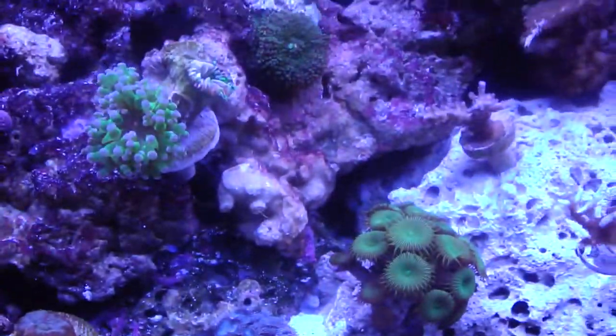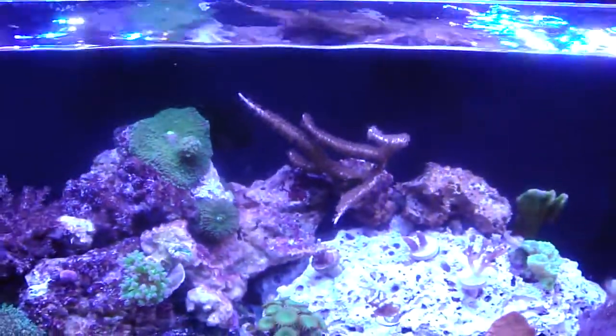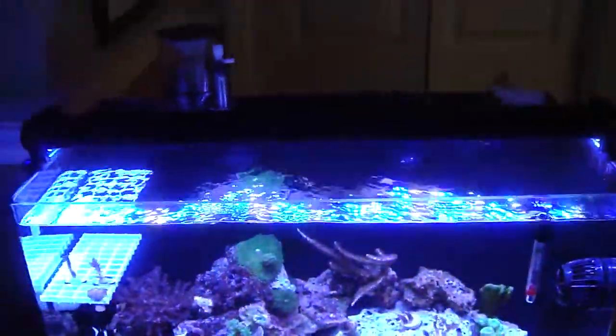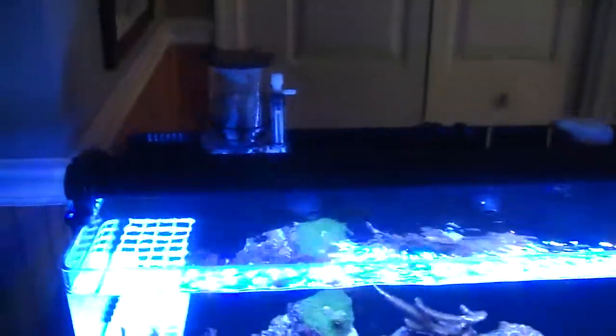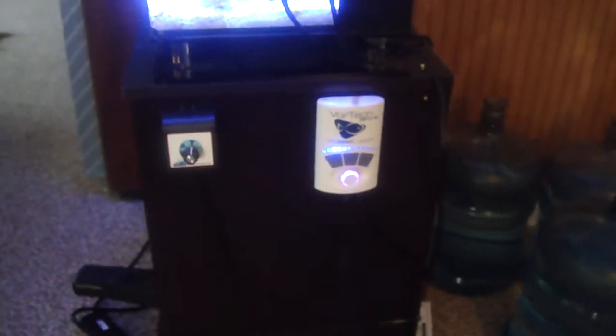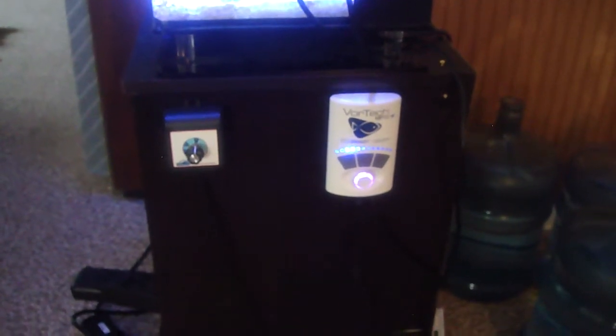Since last update, got a whole new lighting system. Thank you Aspect over on Reef Central. It's a Build My LED. He had a custom spectrum made. A lot of blues, royal blues, and whites. But it's super bright. Bought the manual dimmer for it. Got these mounted to the side of my stand, which were pretty much just loose before.